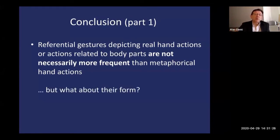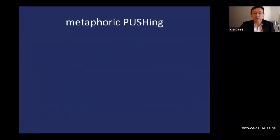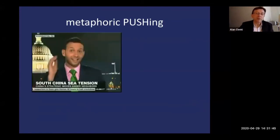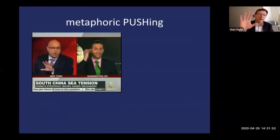And the next question is, what about the forms that we have of these gestures? Are they the same or different for these different kinds of uses, abstract and concrete? So to start with, just some examples from the pushing, let's take a look at what some of these examples showed. Here we have 3 different examples. Take the first one. "Don't do something that pushes them into a corner." So we have this kind of flat handshape, like pushing something rather large maybe, but talking about forcing people to do something, pushing them into a corner.